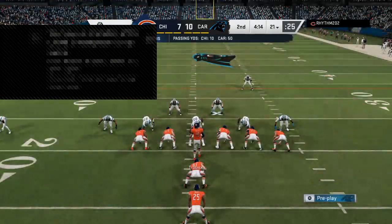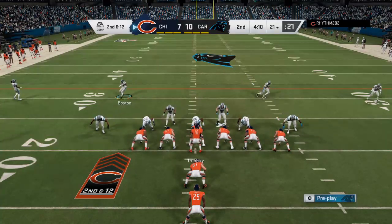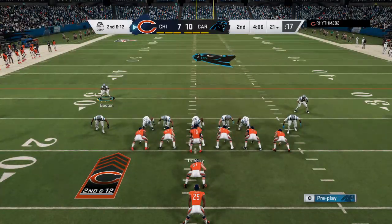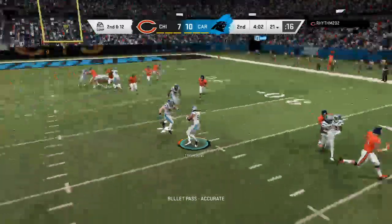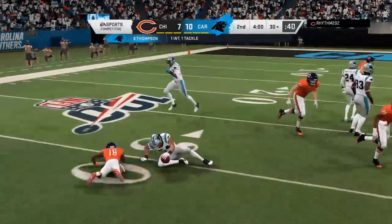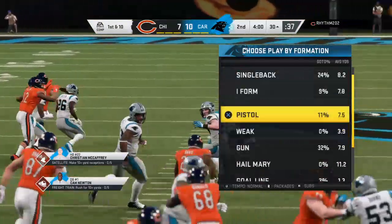So the opening play of the drive goes backwards. Now they'll come up on 2nd and 12. Let's go, D. It's going to be a long day. Throwing here, Trubisky. And he fires one that's intercepted. It's Shaq Thompson here with a pick. And his guys will take over at the 30-yard line.